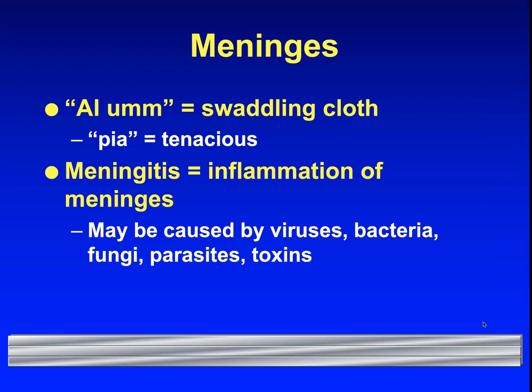Anyway, we'll close out meninges with meningitis. Anytime you have itis, it means inflammation. And so meningitis is an inflammation of the meninges. It can be quite dangerous. It can be viral, bacterial, which is very dangerous, fungal, or parasitic. It can cause death. It can cause blindness, deafness, and can be very contagious as well.